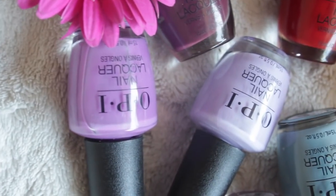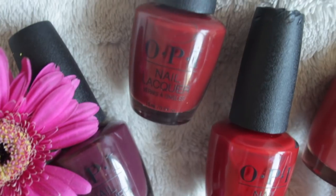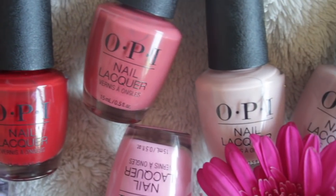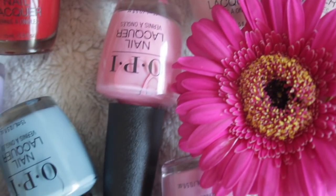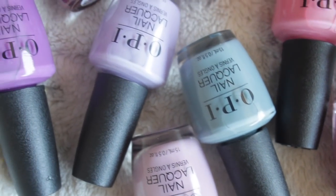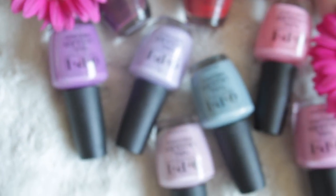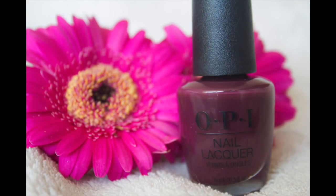Hi guys, today we'll be looking at the OPI Peru collection for autumn 2018. This collection consists of 12 cream polishes and they're all quite warm toned, ranging from a couple reds to neutrals, purples, and there's one grey blue polish as well. I absolutely love OPI polishes and this collection is a great example of why I love OPI. I've got all but two polishes that are opaque in just two coats and they dry incredibly glossy.